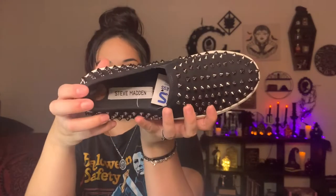But look at this. Like, can you not? Come on. This is me. This is me in a shoe. Come on. It's a size 8. And they're Steve Madden. See? Steve Madden, like, van-looking shoes.